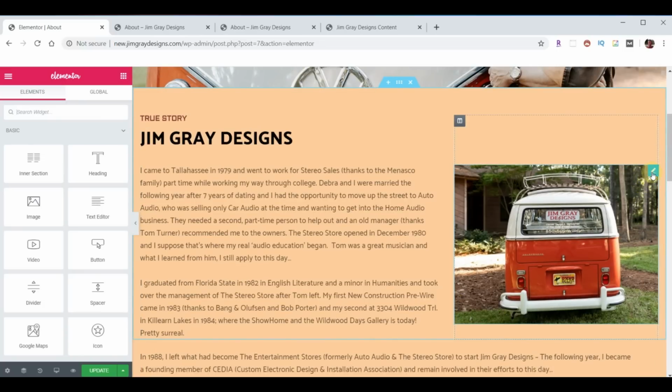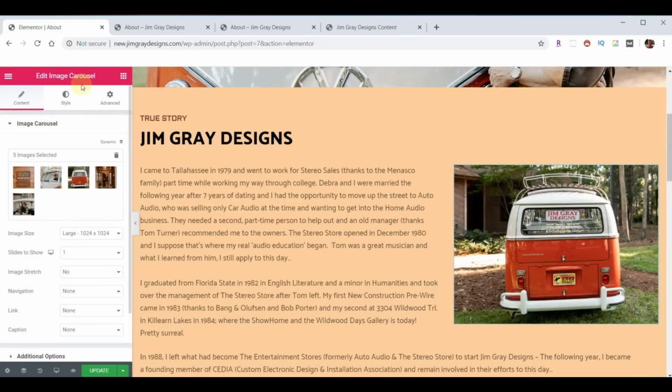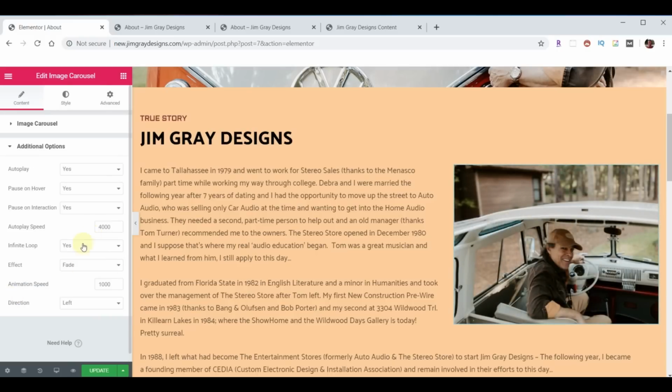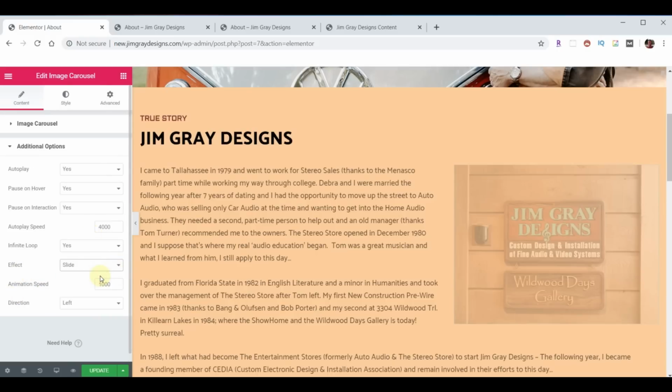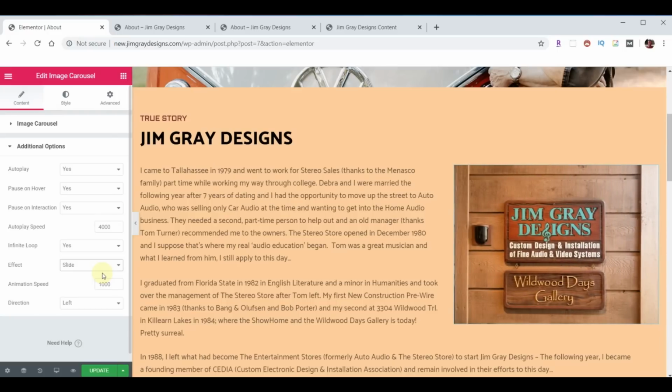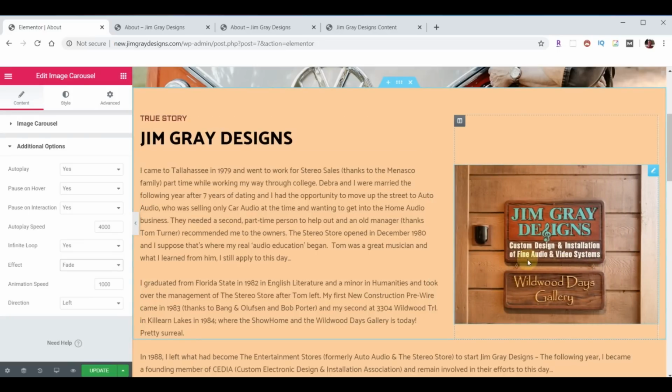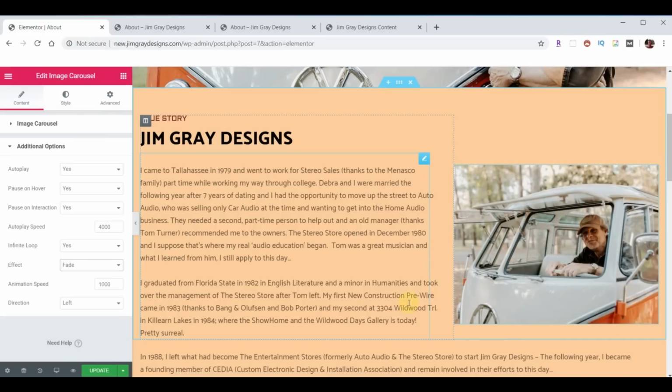This here is a little bit unique. If I click on that, we'll see this is an image carousel. The difference in this image carousel than the one we did before is if we go to the advanced options, inside of here, instead of the effect where it was sliding, it does an effect that fades each of the pictures in and out. Well, the slide here is the animation in. But as you watch it change from picture to picture, instead of the pictures sliding, they fade in and out.